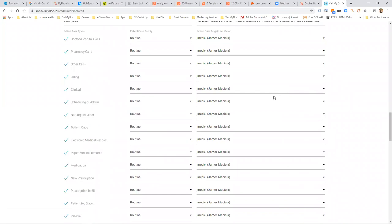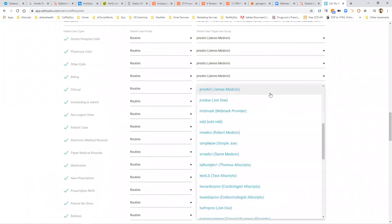Here's what I mentioned before. So you could map these calls to go to specific teams or specific people.